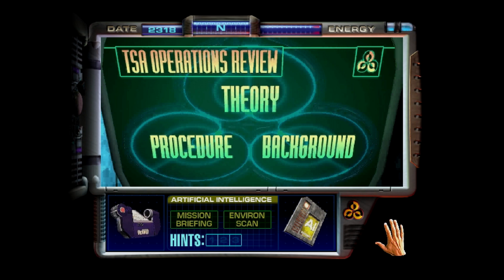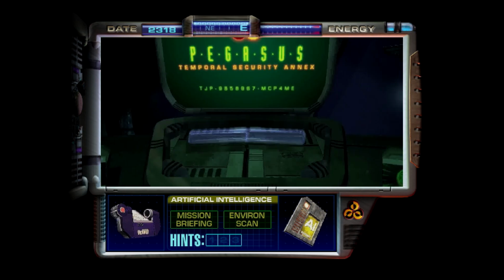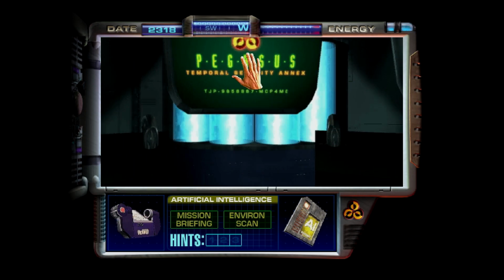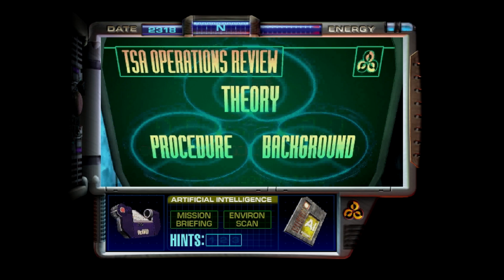So the TSA Operations Review. TSA is the Temporal Security Annex, I think is what that stands for, if I remember correctly. So we're going to look at the... it just took me off the screen. Going to look at the theory, the procedure, and the background. So we'll start with theory.